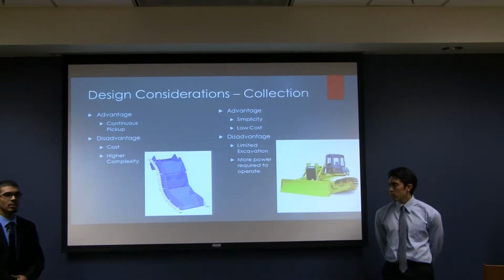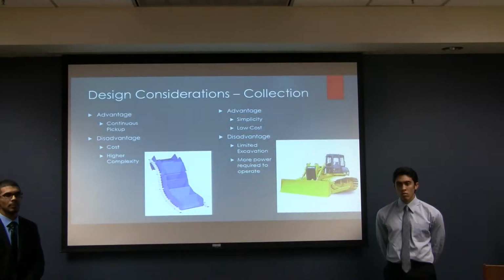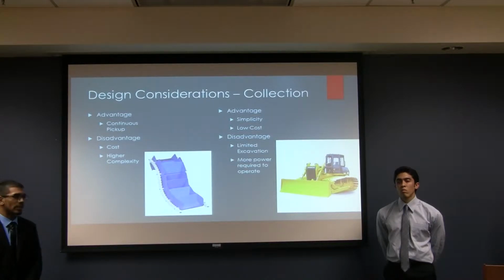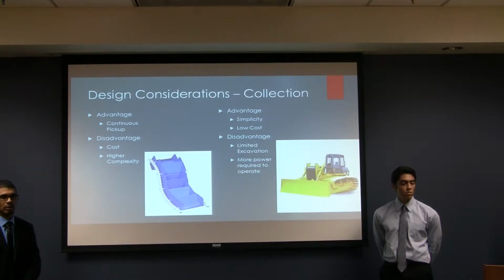For the collection mechanism, we had two choices, the conveyor belt system and the scoop system. The conveyor belt system has the advantage of the continuous pickup, while the disadvantage is a higher cost and also higher complexity. The scoop system, the advantage of it is that it's simple and low cost, and the disadvantage is that it has a limited capacity and it requires more power to drive.